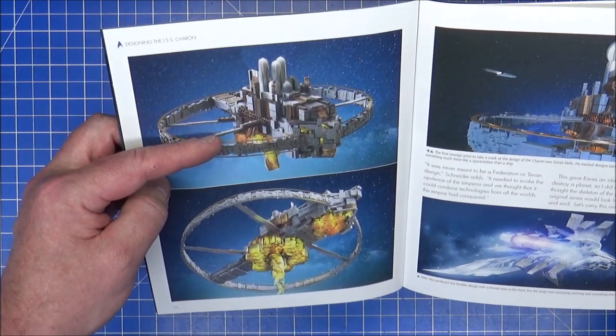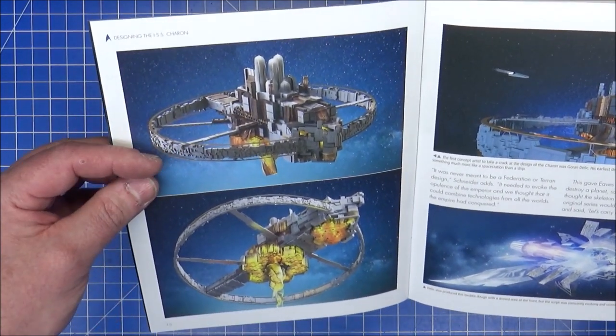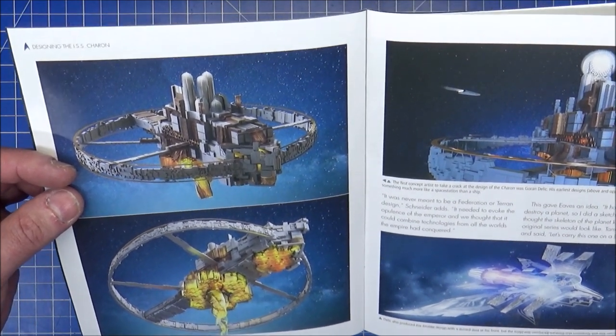Ooh, that was like a Cloud Minders sort of ship with all the domes on top. These are obviously the designs of John Eaves again, is it?